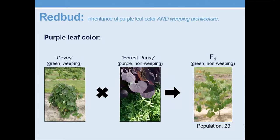So how did he do it? Dr. Werner had a green-leafed weeping cultivar known as Covey. He had a purple-leafed upright cultivar, Forest Pansy. And when both of them were in flower, he isolated them into a pollination cage, released a whole hive of bees, and just let them pollinate to their heart's content. From that, he eventually got some seed and generated a population of about 23 F1s. Now, all of these F1s, every single one of them, were green-leafed and upright.